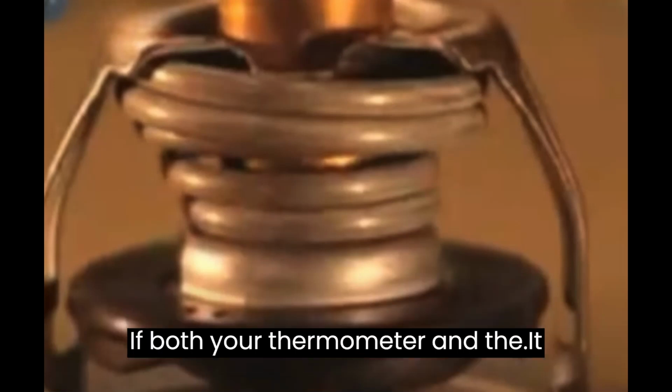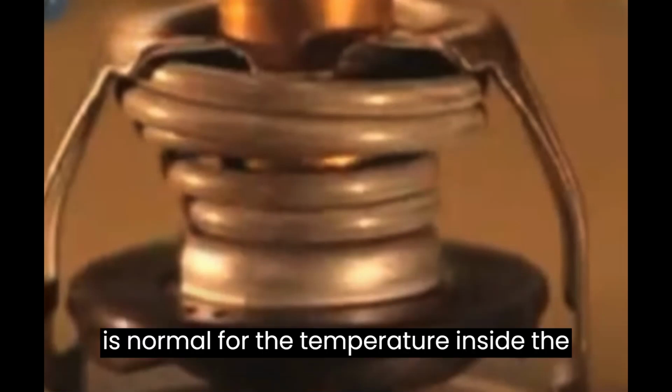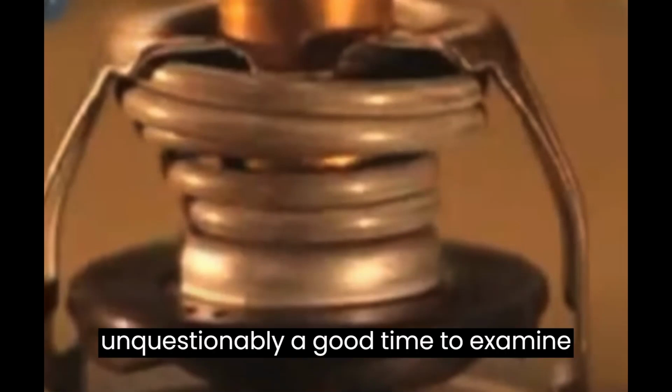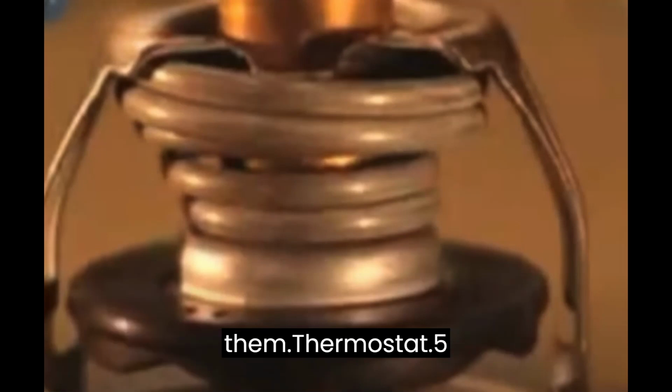If the temperature inside the car fluctuates even when your thermometer is normal, it is unquestionably a good time to examine the thermostat.